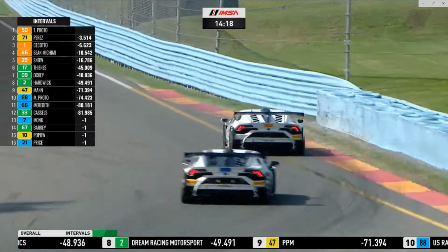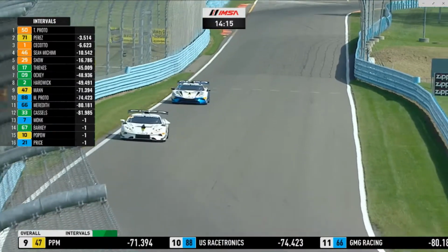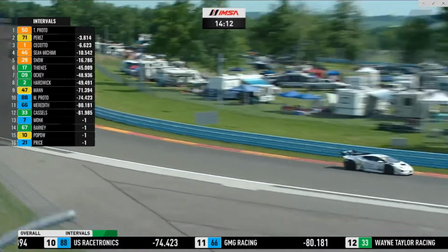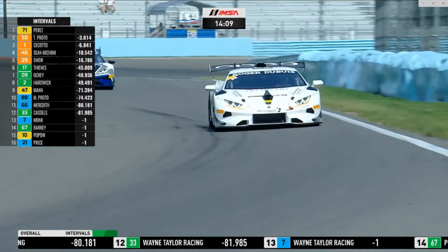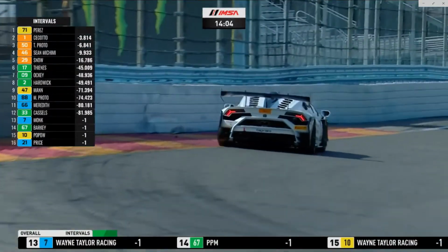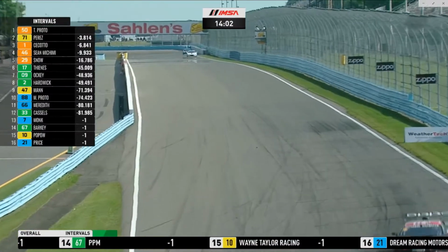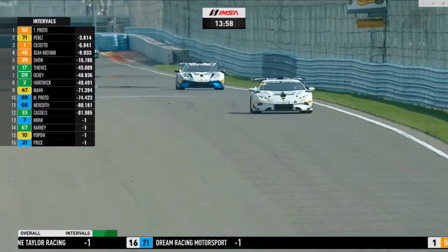You know, we talk about the IMSA development series, Jeremy, learning how to be passed without ruining your lap, without going too far offline. As a slower driver, you're always told, stick to the racing line, let the faster car go through. That's what the race director will tell you. But if you can help the faster driver without completely nosing up your lap, then you do that.